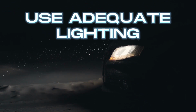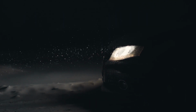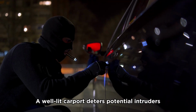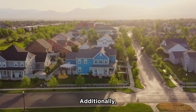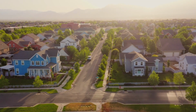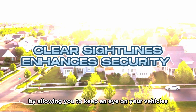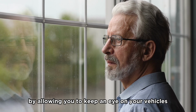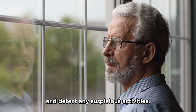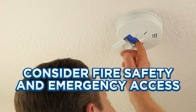Taking security and safety into account is also essential when selecting the location for your carport. Adequate lighting in the chosen area is crucial for visibility and security during nighttime use. A well-lit carport deters potential intruders and ensures the safety of your vehicle. Additionally, consider the visibility of the carport from your house and neighbors' homes. A location that provides clear sightlines enhances security by allowing you to keep an eye on your vehicles and detect any suspicious activities.